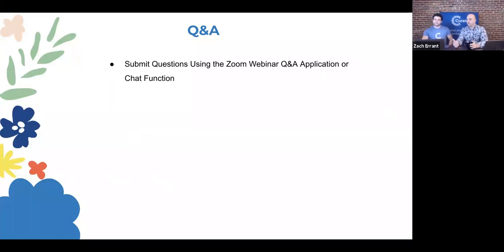Cool. So we got our first question here. Zach's going to pull up some questions. It said, what does automated proposal sent mean? So Zach, you want to give a little bit more clarification about that new feature that's coming?